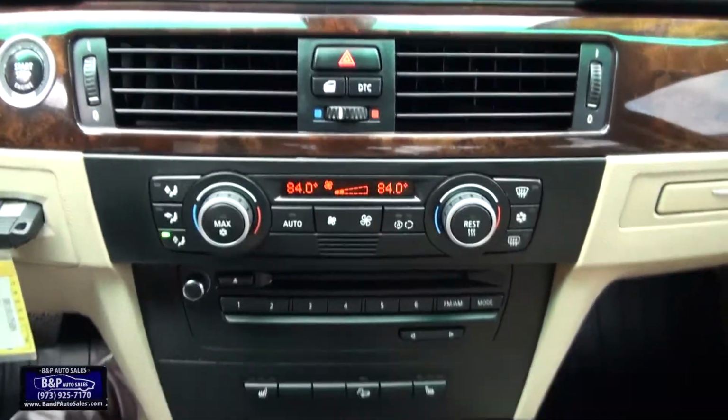Good heated seats, navigation, everything is here. 3-spoke steering wheel.